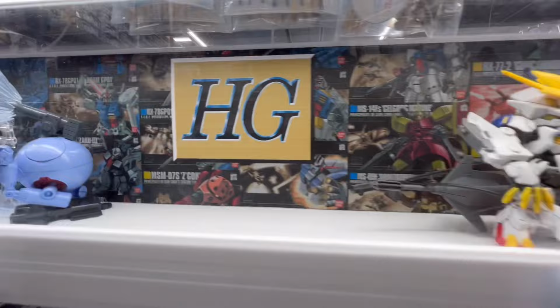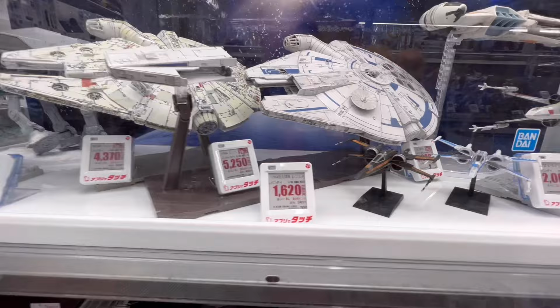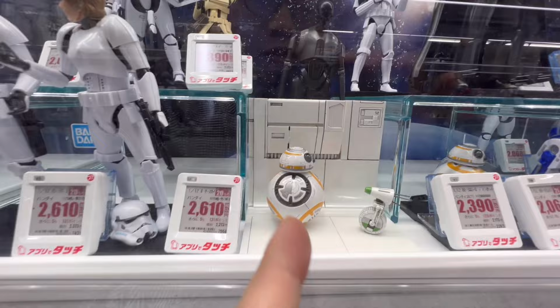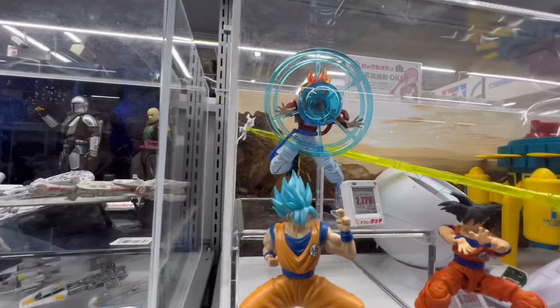Gundam robots. Oh, jeez, I missed the Star Wars one. 2 million Falcon? I think these are completed kits. Somebody's hard work. Wow, Star Wars. Luke and... BB-8, cute. Dragon Ball, Goku, God Mode. Robots, Gundam Channel.